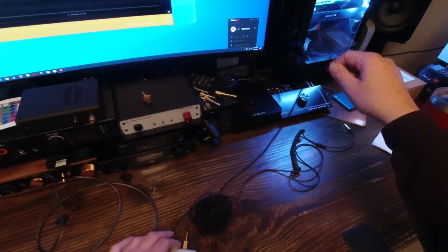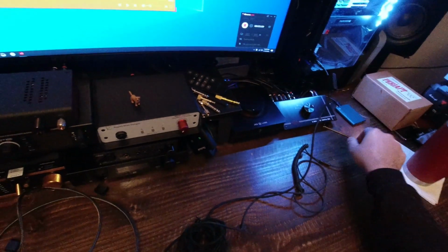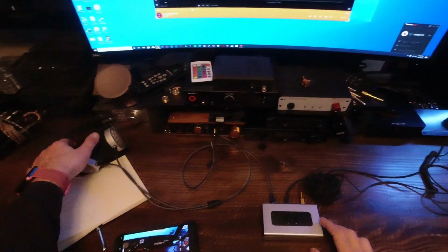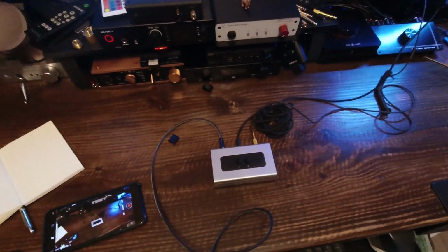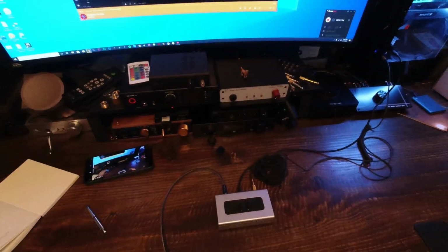Both plugged in. Number one goes to the Monolith. Number two goes to the Cobalt. Now, headphones are already plugged in. So here's the thing. There's a couple of issues that I've discovered while playing around preparing for this review.